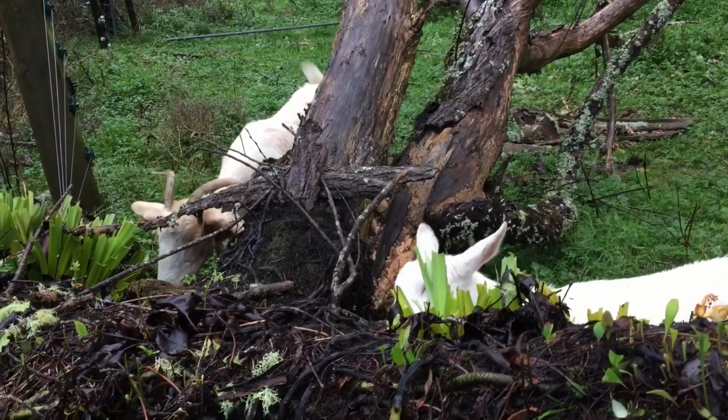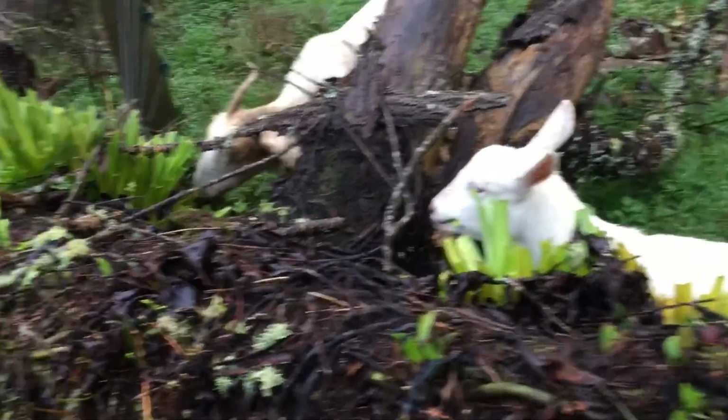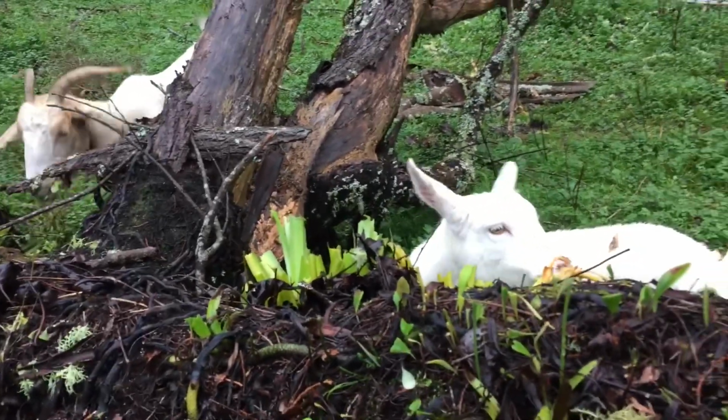I mean, the goats love the tree. They're eating whatever's on it, the willow and I think the widow makers. So yeah, bit of a problem and a solution there.